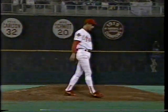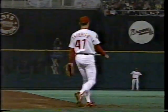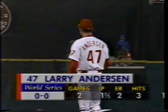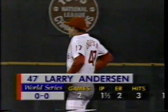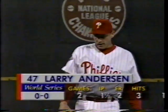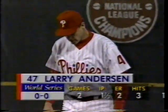Larry Anderson, the oldest reliever in the National League, 40 years old. The only pitcher older than Larry, Charlie Huff of the Florida Marlins. He's appeared in 2 games, worked 1 2/3 innings, and he has given up 2 earned runs on 3 hits.